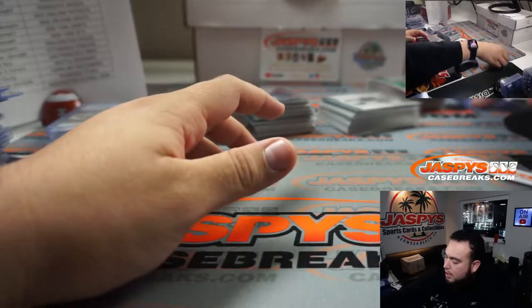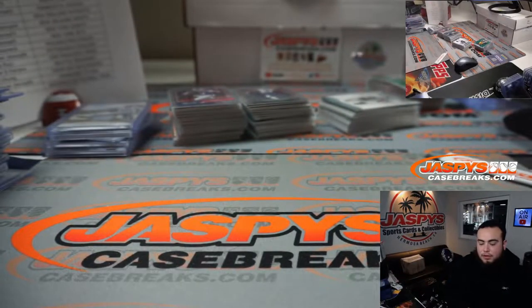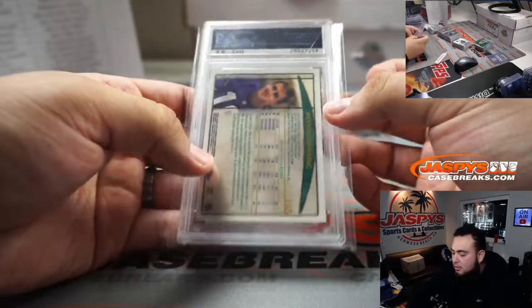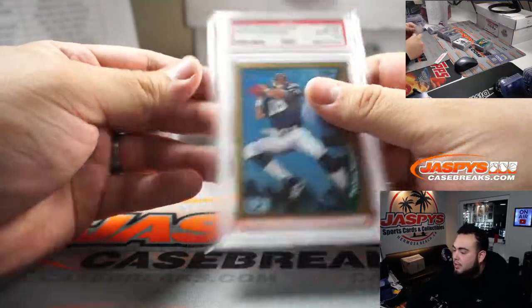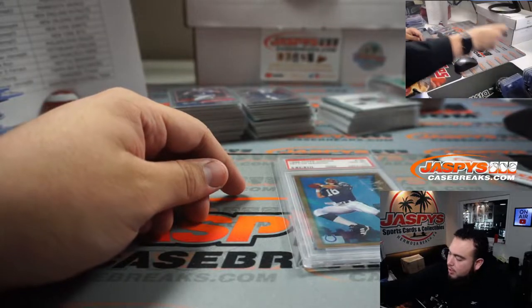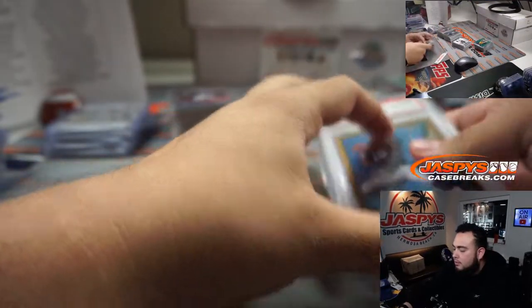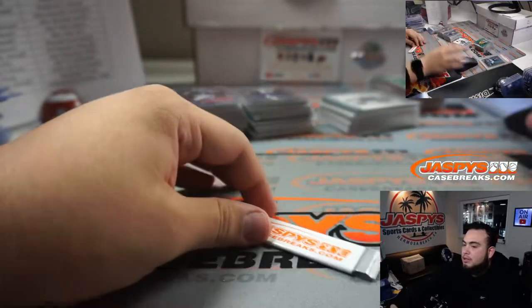Alrighty, so again, number one is going to get this Peyton Manning, of course. This is the big prize here that everyone's chasing. Close to $5,000 card now. So number one at the end of the randomizer is going to get this. And as a consolation, of course, we got 1,500 points. This will go to number two on the randomizer right there. So good luck, guys.